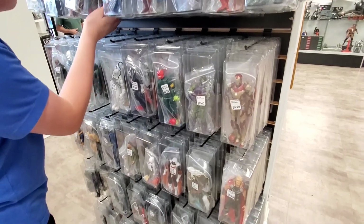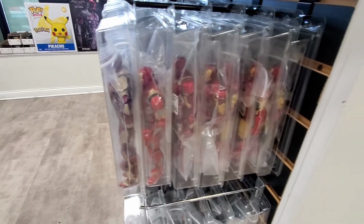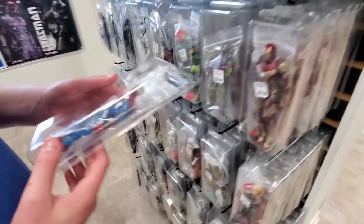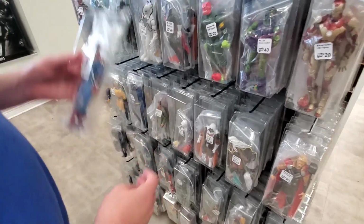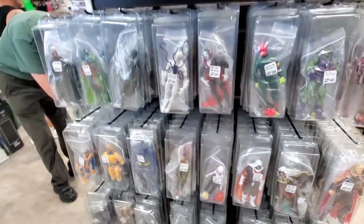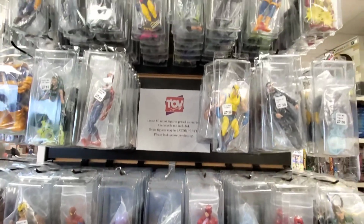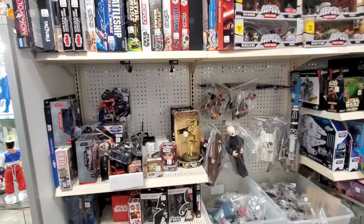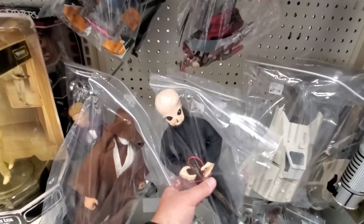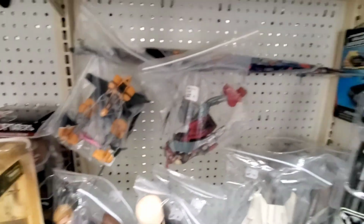Yeah, a whole bunch of Marvel Legends figures loose. Look at all those Iron Man there. Just the different Iron Man that they've released over the years. And it looks like Alex found a Spider-Man. Oh, he's putting it back. We had to mute out our original audio because the store was just too loud. There were just so many people in there shopping. So we had to mute out the audio and do this voiceover. Here's some vintage 12-inch figures, loose.